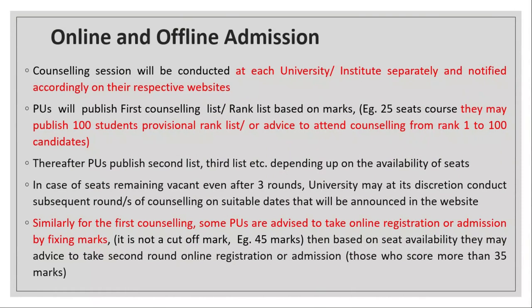Coming to online and offline admission: counseling sessions will be conducted at each university or institute separately and notified accordingly on their respective websites. These participating universities will publish the first counseling list or rank list based on your entrance marks. Based on your CUCT 2020 entrance performance, a rank list will be published and you will be called for counseling sessions. Based on that merit list, according to your performance, it will decide whether you will be called for the first counseling or the second one, and finally until the seats are filled.